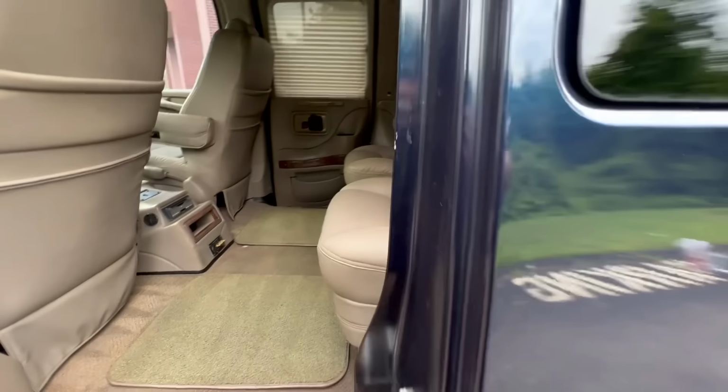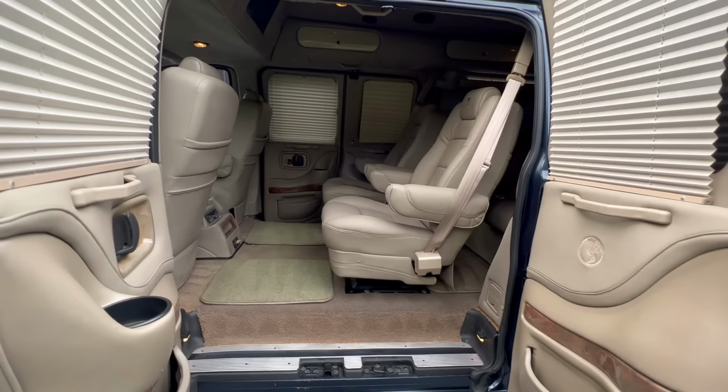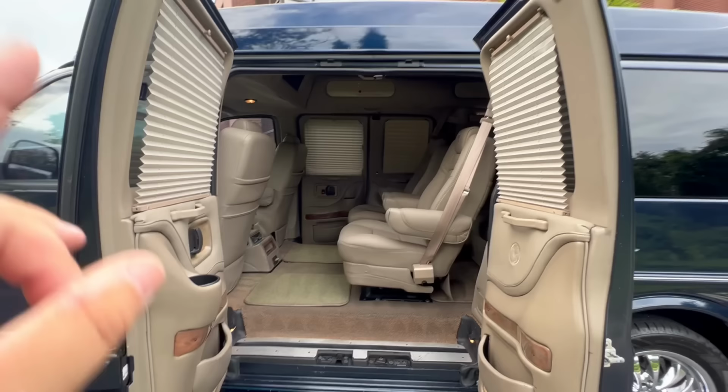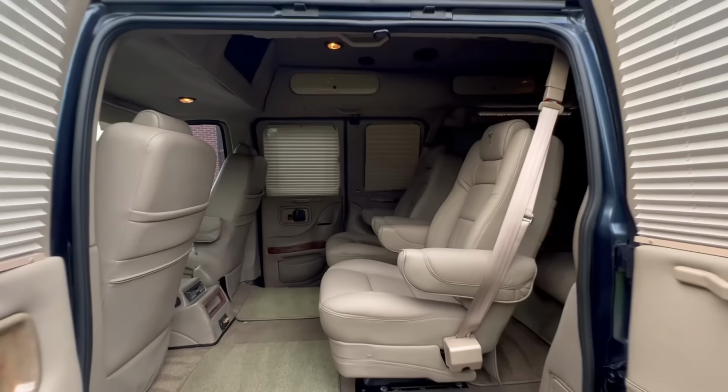Real unique feature to the older vans that you cannot actually get anymore with the newer vans. I forget what model year. I want to say 12, 13-ish era. GM stopped building these vans with dual side barn doors. All the vans that I've ever had have had the dual side barn doors where you have doors on the left and on the right side. And I will tell you, it is way more convenient than you think it is.